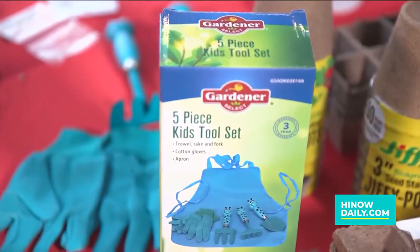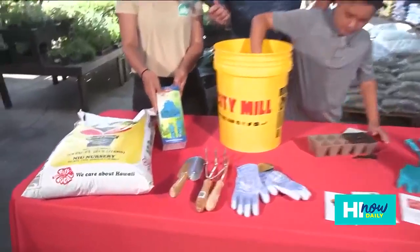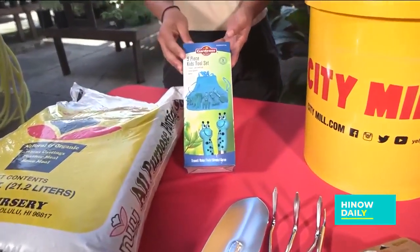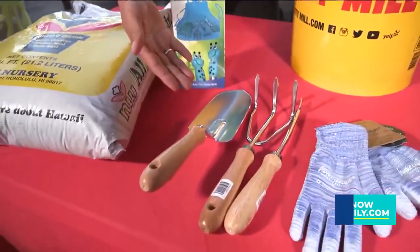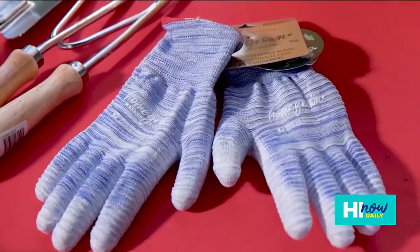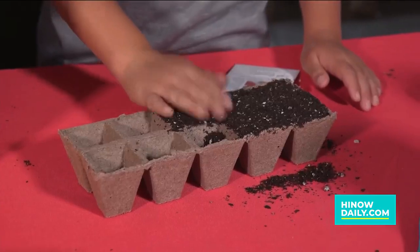Sandra, what else do we have over here on the table? Yeah, so we also have this kit if you're starting to garden with your family. It's a 5-piece kids tool set. It comes with an apron and some of the common hand tools that you can use while gardening. We also have some adult-sized versions of trowels and things that you can use, a weeder here as well. Gloves if you like, although I think it's fun for the kids to get their hands dirty. Yes. Gloves? No need.